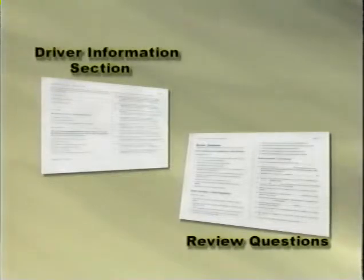Upon the completion of this program and the reading of the accompanying manual, you should fill in the driver's information section and answer the review questions in the back of the book. If necessary, you may review any section of this video to complete the questions.